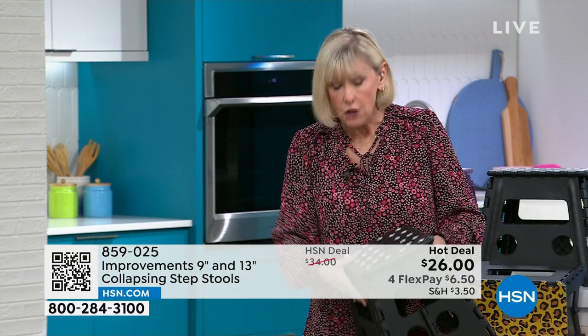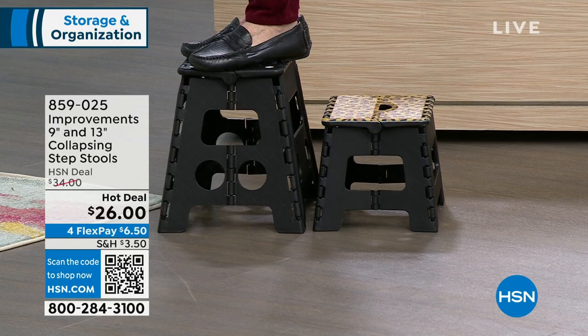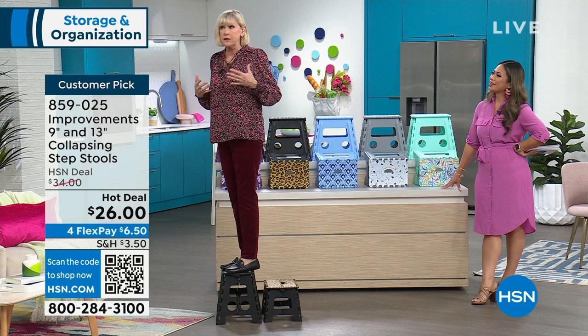So what we can do is set your 13-inch down, then set your 9-inch down, because remember, you're getting both of these, and you can create a little step. So I step once, then I step again, and now I'm secure. The bottoms of these step stools have a skid-resistant bottom, the top is skid-resistant, and I've got plenty of surface for my feet. I don't quite weigh 330 pounds, but I know that I can confidently stand here. So if I'm reaching for something heavy, I'm not going to have a problem.